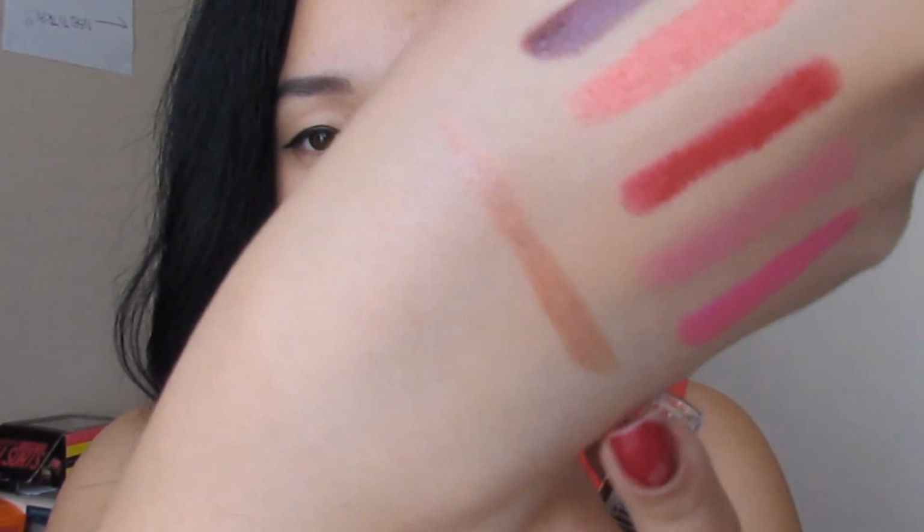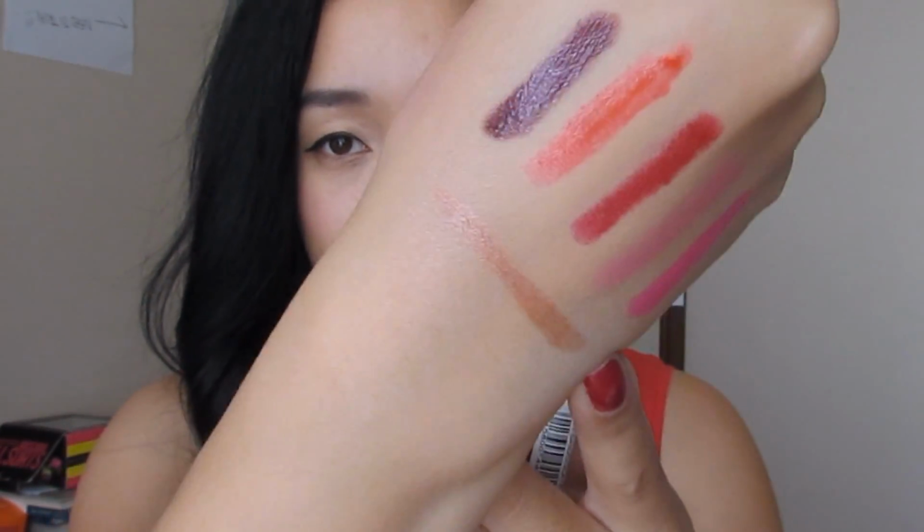So give this a swatch at the stores, but here's the swatch on the back of my hand. And I'll link you guys my blog that has face photos too, so that you get a better idea of what it looks like on the lips.